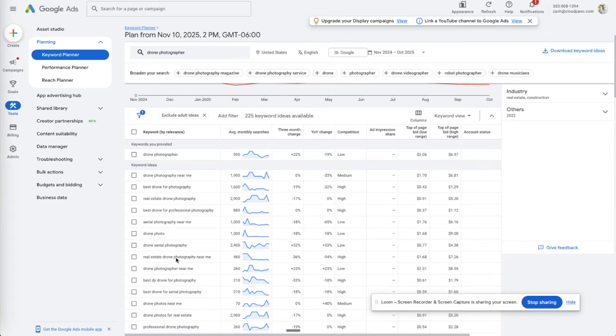I think anytime someone says near me, you're cooking with grease. Okay, drone photography near me. For some reason, people search this. And I'll be honest with you, I never searched this, but I've seen this enough times inside the Google Ads keyword planner to know that this is a good keyword.